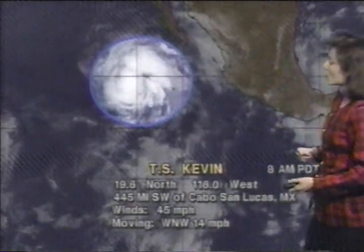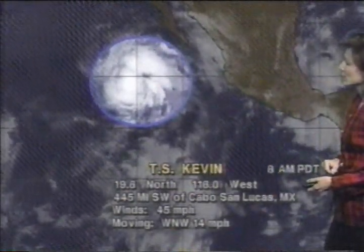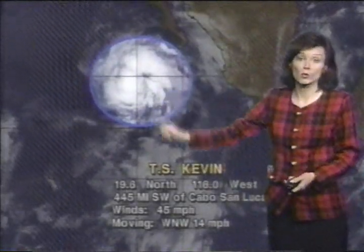In the East Pacific, we have Tropical Storm Kevin right now. Here's the latest on Kevin. It's packing winds of 45 miles an hour. It's roughly centered 445 miles southwest of Cabo San Lucas. It's moving off to the west-northwest, and further strengthening is likely. Again, here's another satellite vantage of Kevin.